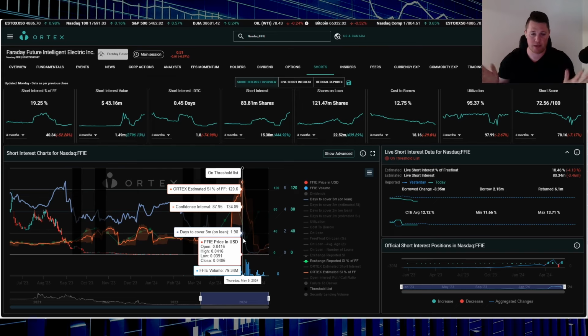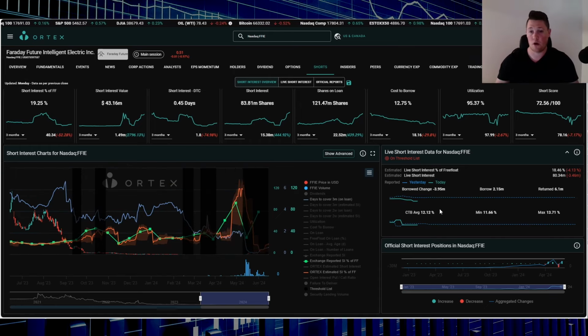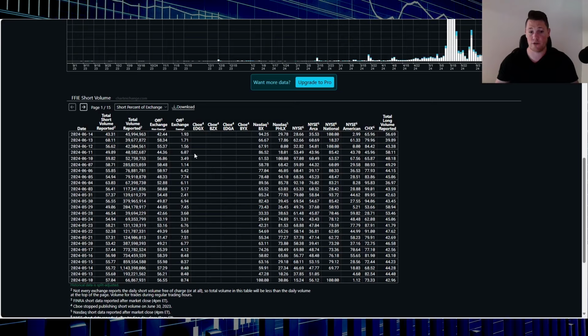Obviously, you guys would do whatever floats your boat, but definitely if the SEC doesn't do something, then shorts are just going to continue to kind of rinse and repeat, right? Cost to borrow average is 12%, so it's kind of in line with the average of what it has been. Just wanted to draw your attention to this as well.